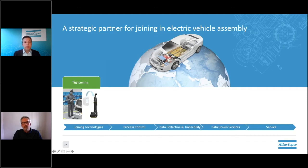So here we see three disruptive technologies which can have a major impact on the traditional assembly line design and processes. So it's nice to see these innovations really becoming a reality.